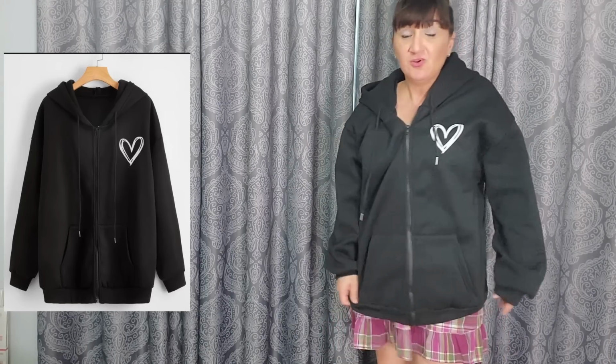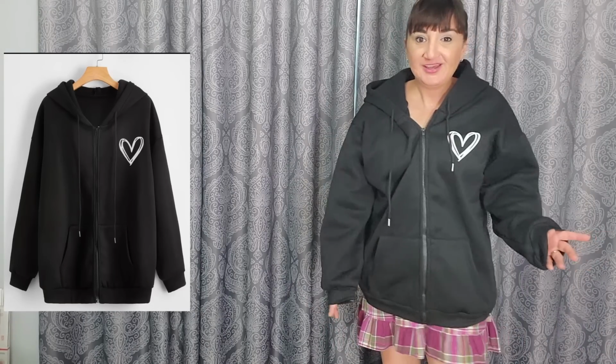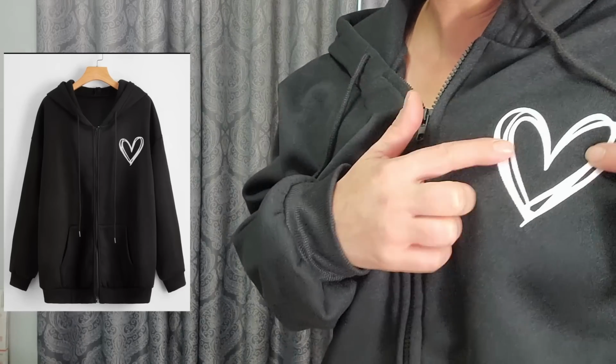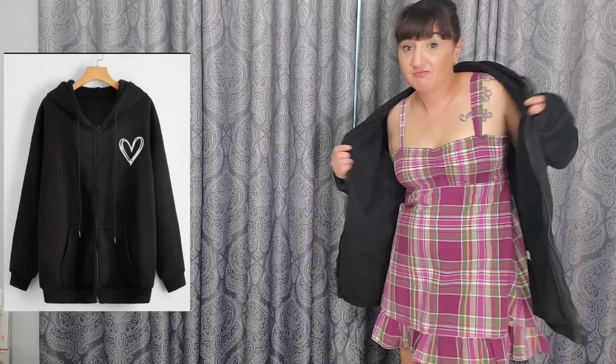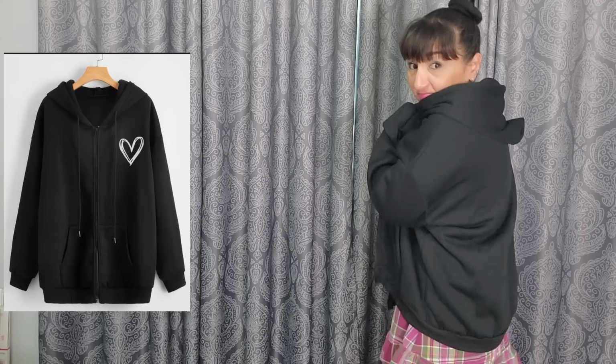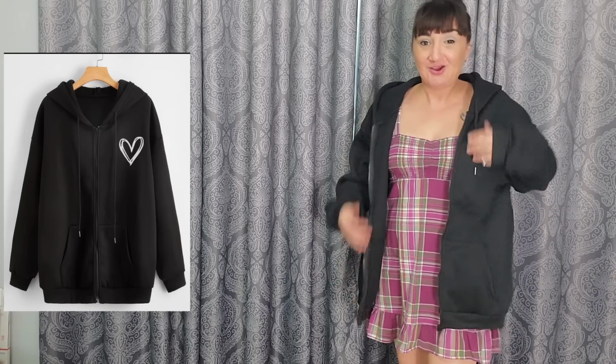All right, so here we go. I was actually surprised that this was a medium. And then I remembered I bought it in the men's section. So this is a men's medium, not a women's medium. I probably should have bought a small. I thought medium would be not bad. So yeah, here's the little logo type thing. It's very warm. Open it up. Got a hood. I just lift my dress up. All right, let's get this off and finish the video.